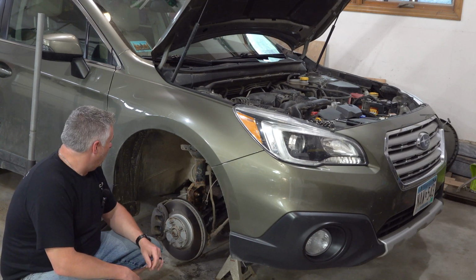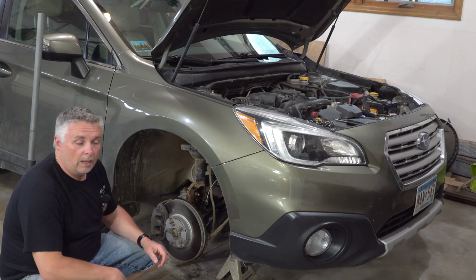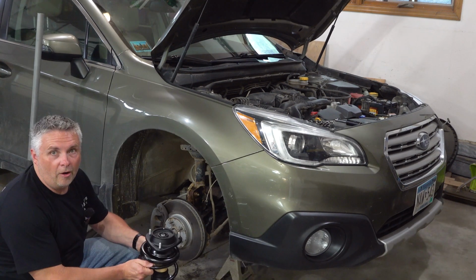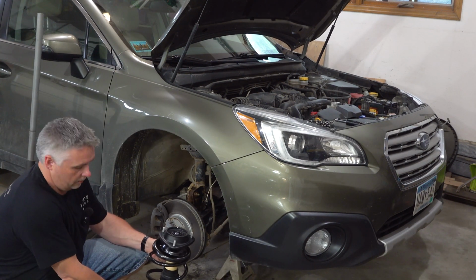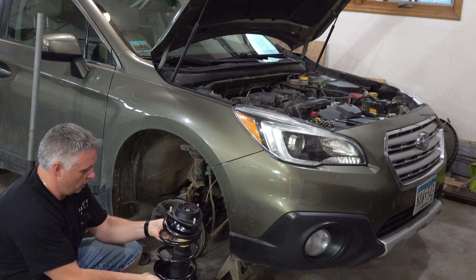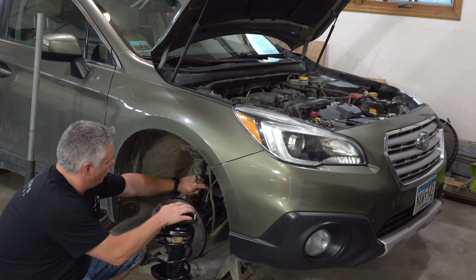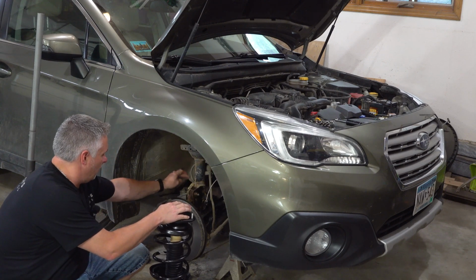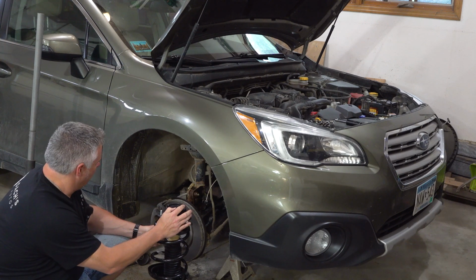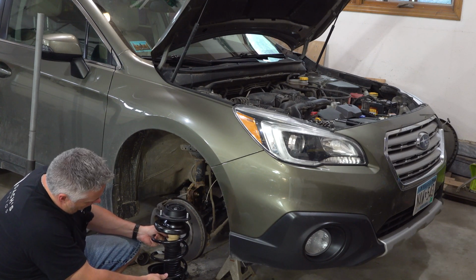And just before I take everything off, I'm going to grab one of the new assemblies and make sure it is indeed the correct one. All right, here's our new assembly. It is the correct one, it appears. I've got my mount up here for our ABS sensor, and I've got my mount back here for my brake line. And yeah, everything here looks like it should.